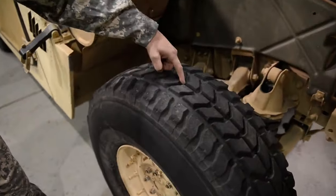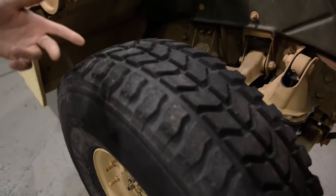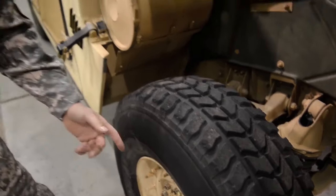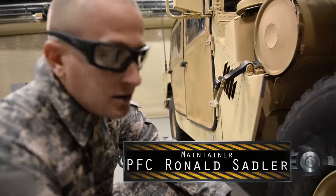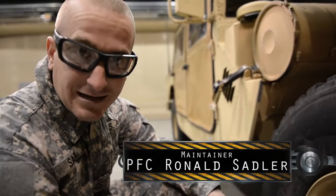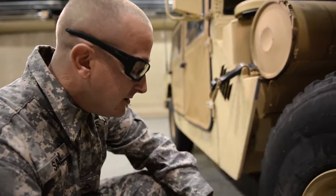Okay, so what we're gonna do here is make sure the tire tread is good. There's supposed to be wear bars on here, but these tires evidently don't have them. And then you're gonna look for cracks too. You wanna make sure there's no cracks in here. If there is, you gotta put it on the 5988, and then you gotta order some new tires. Otherwise, in this heat, it'll actually explode, and you don't want that to happen.